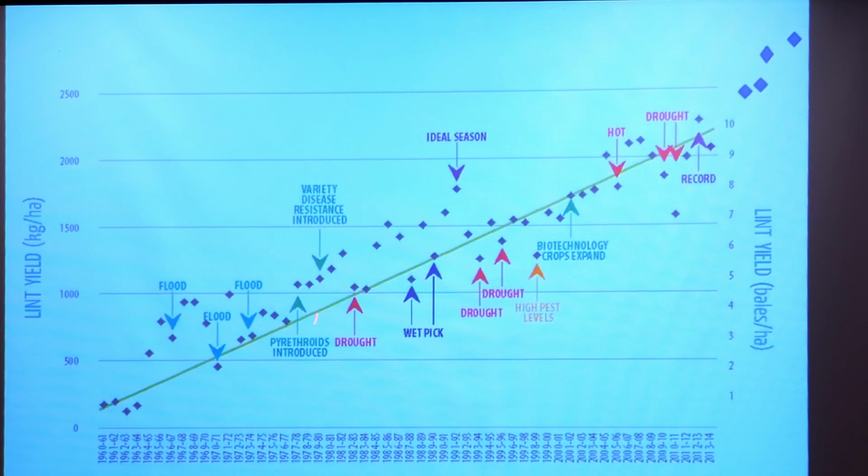And then some innovations, the introduction of synthetic pyrethroids or mortine. You'll see this in all the graphs around the world. There was a short-term rise in yields, and then the insects developed resistance.